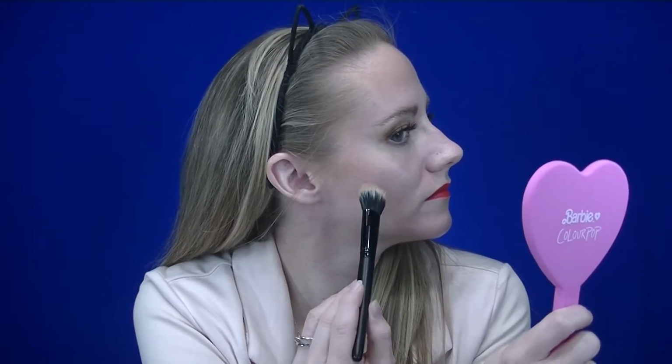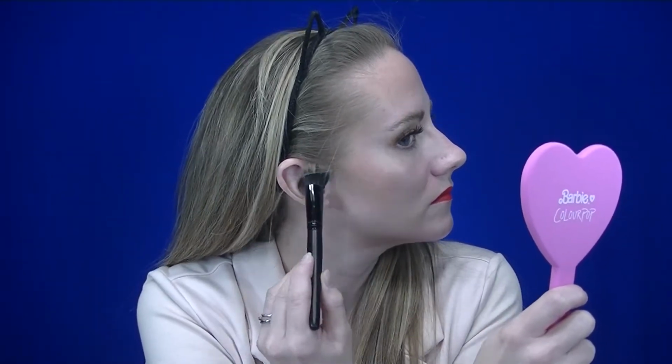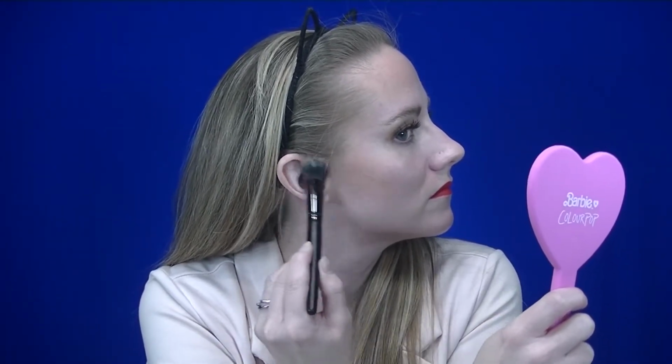Yeah, and I would say it's a true neutral. I don't think that it's really cool toned. All right, let's do the other side. Now this Putty Blush Brush from e.l.f. is doing a fantastic job. I am going to build it up a little bit more, even though I feel like I'm chiseled enough, because I want you guys to be able to really see this shade.